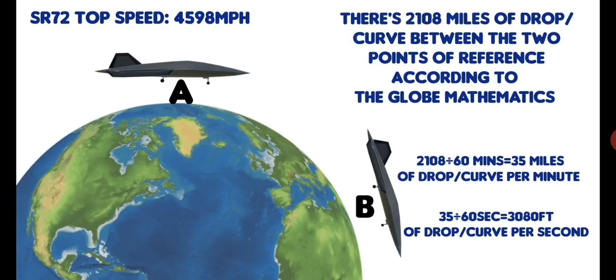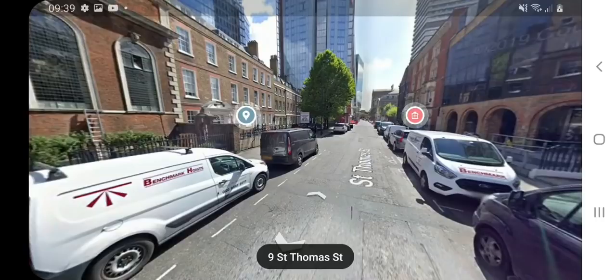Let's just break it down to a second. So if this SR-72 is going full speed, and according to the globe maths, just getting a general breakdown based on the globe curve over the course of an hour's flight at full speed, and just breaking it down per average, according to the globe math, every second this plane flies at full speed, it has to drop 3,080 feet per second to stay level on a ball.